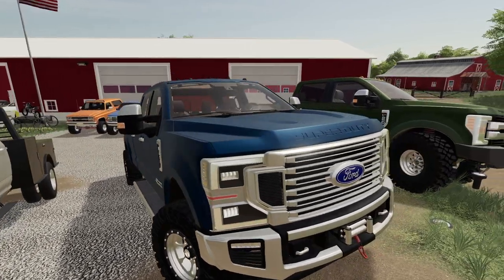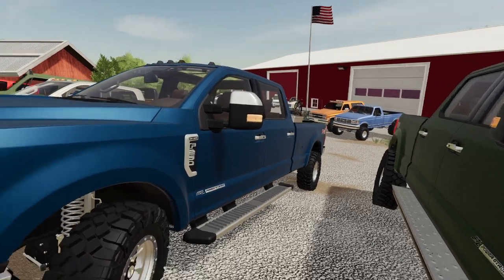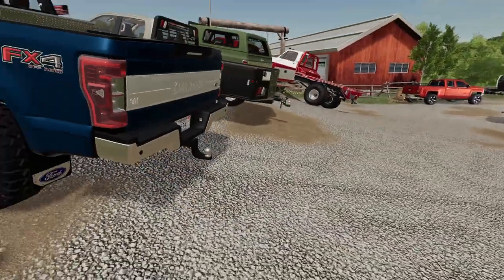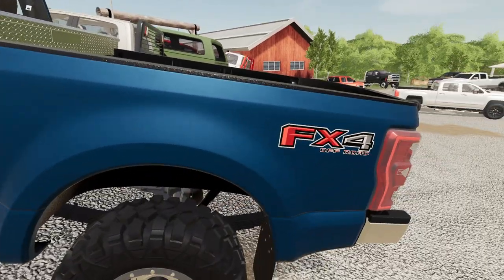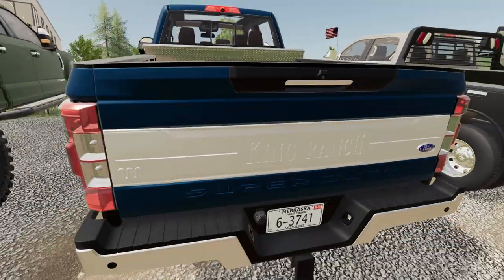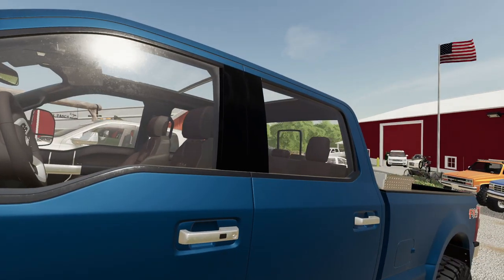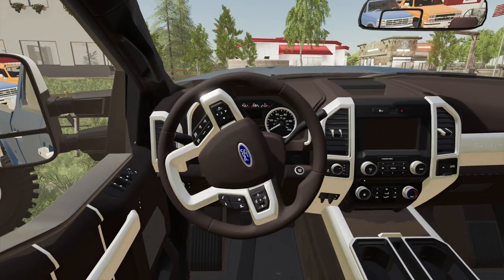Ooh man, we got a 2020 Super Duty here, all blued out. It's a King Ranch edition, 6.7 liter Power Stroke. It's an FX4 off-road edition too. Looks like it came from Nebraska, not just a state over. Got the big moonroof all the way down the cab there. Skyroof, whatever you call that thing.